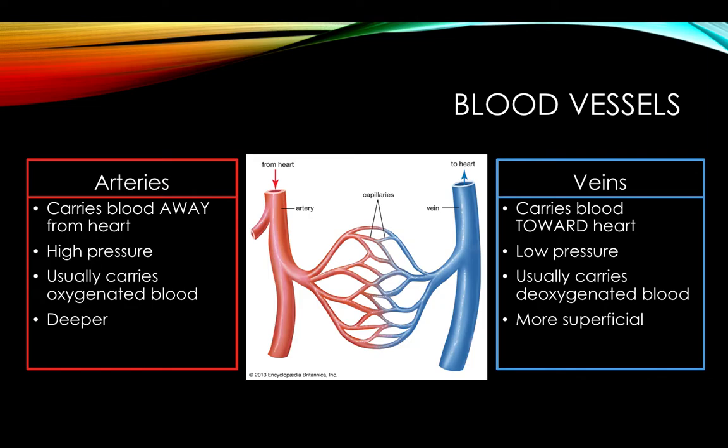As arteries travel away from the heart, they branch off into smaller arteries, then into arterioles, and then into capillaries, which are here. Capillaries is where gas exchange happens with the tissue that they're innervating. Then the capillaries merge back together to form venules into smaller veins, and then into veins.